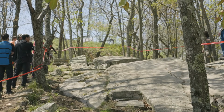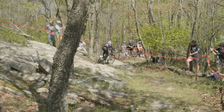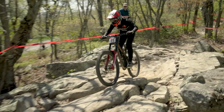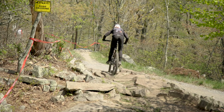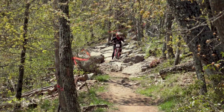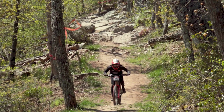It's going to be our first chance to take a look at the course, and right off the bat on that Massanutten Ridge Rock Garden, huge gaps. It really doesn't take any time for you to get into this course. Nope. It's a nice grippy rock. It's nice and dry today. It was a lot slipperier yesterday during seeding. Not that these rocks are very slick when they get wet, but you don't want to touch your brakes.